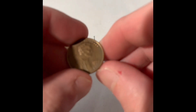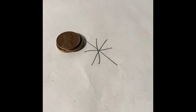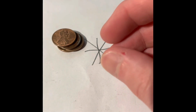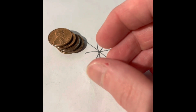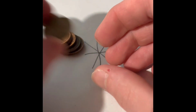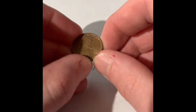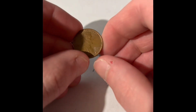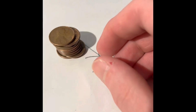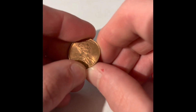1978D. 1977D. 1970D. 1995D. 1991D. 1990D. 1964D. 1969D. 1982D, and that looks like the large date. 1979. Oh, it's a 1982. It's not a 1982D. This one is a 1991D. I might actually have two 1991Ds in here. 1994D.